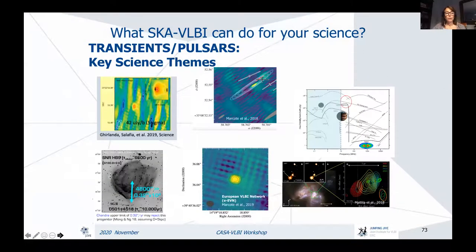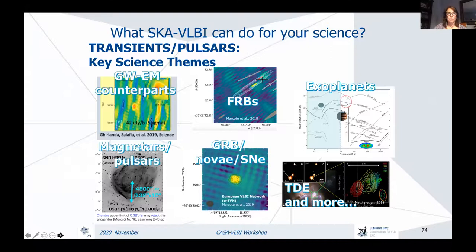Okay, and to finish, the last two groups joined together to define the key science themes. And they've determined that, of course, it's going to be the counterparts of the gravitational wave events, studies of FRBs, fast radio bursts, the exoplanets, try to detect more magnetars, studying pulsars, gamma ray bursts, novae and supernovae, and tidal disruption events, and more.